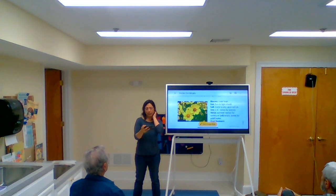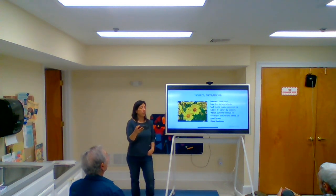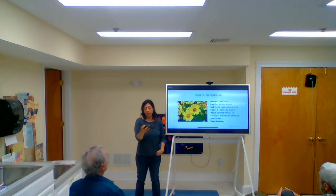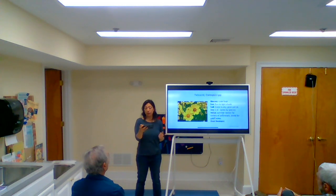Coreopsis, there's a lot of different varieties, or Tixie. There's a lot of cultivars. They're not all bad either. My favorite is lance leaf Coreopsis, which is the one in the picture. It's really big. Blooms and is deer resistant.